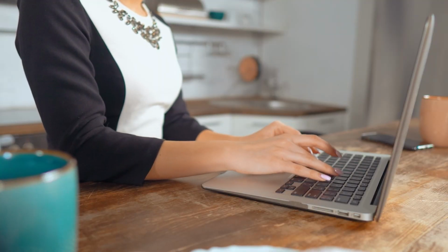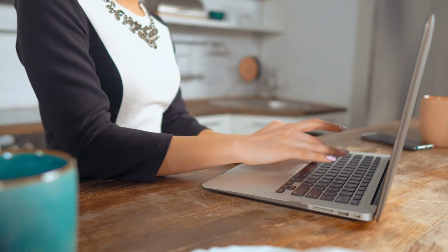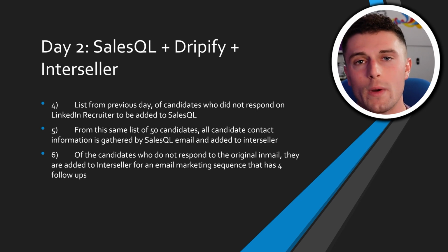And Interseller is an email marketing tool where you can take candidates' emails, put them into there, and then they can go through an email marketing sequence. So anyone on that list of 50 from the day before that didn't respond is going to go into SalesQL. When you're in Recruiter and you click on the Chrome extension, it will automatically scrape all of that data and put it in a folder of your choice.